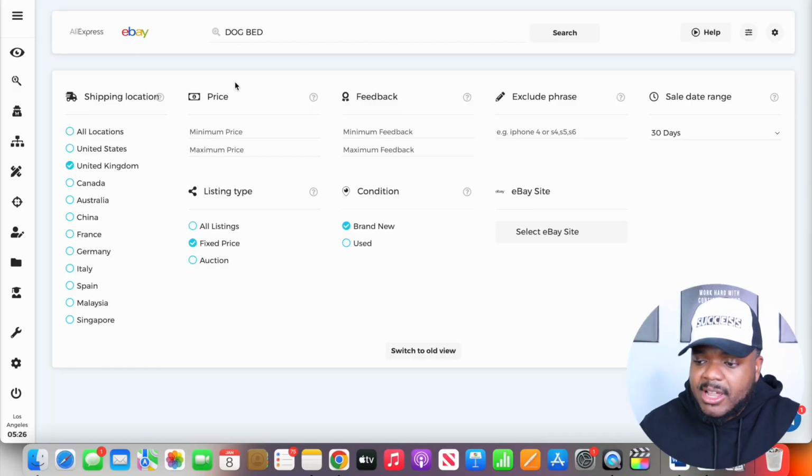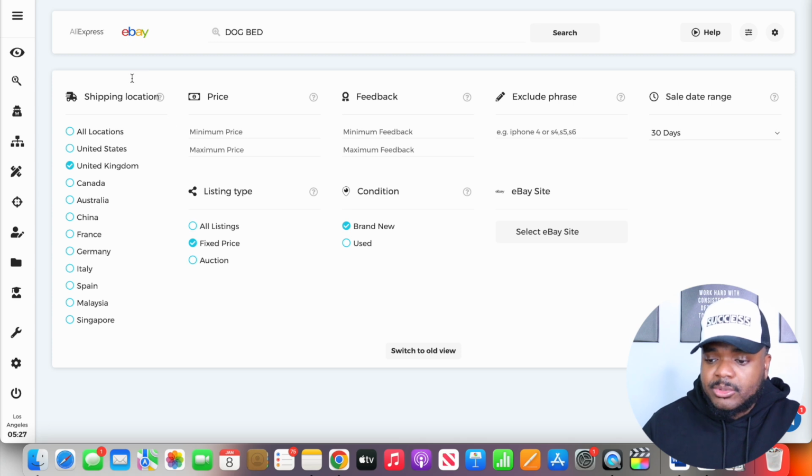So first things first, what I do when it comes to figuring out whether or not a product is doing well on eBay is by using a product research tool called Zik Analytics. So I've just logged into my account right here and I've already typed in the keyword for the product that we're looking at, which is dog bed. You're going to be able to set all of these different filters right here, whether you want to change the shipping location, the price, listing type, feedback, condition, etc.